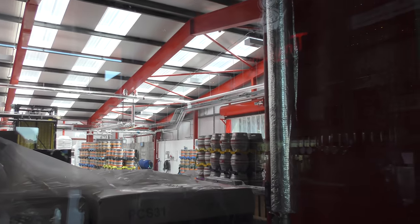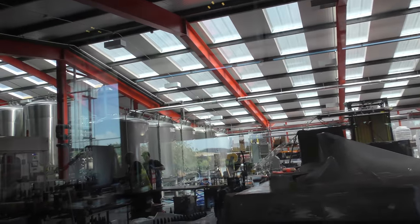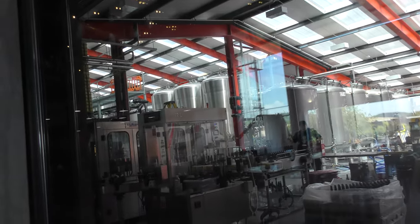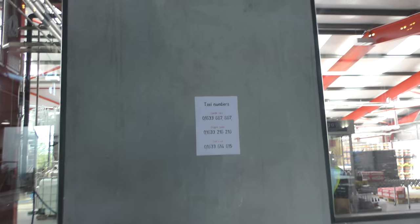So there's a brew house for the window. We'd have to get kitted up with safety gear and sign a lot of forms. We can see quite a bit here from the windows. They're bottling at the moment. Which is nice. You can come and sit, you can eat, and you can watch them brewing beer. And taxi numbers, that's great. Phone a taxi while you're here to get home.